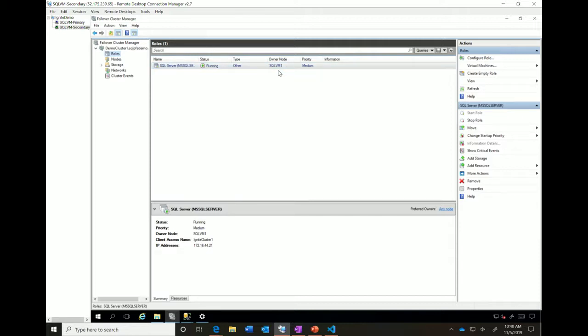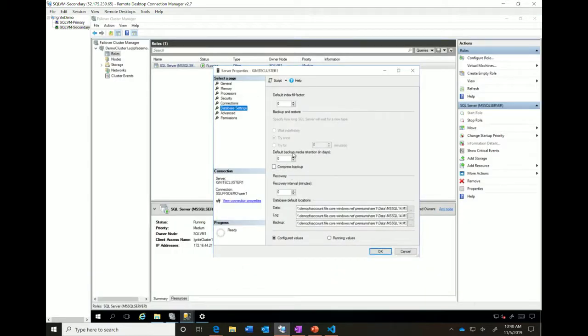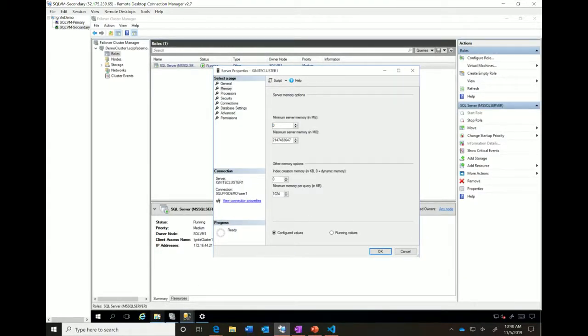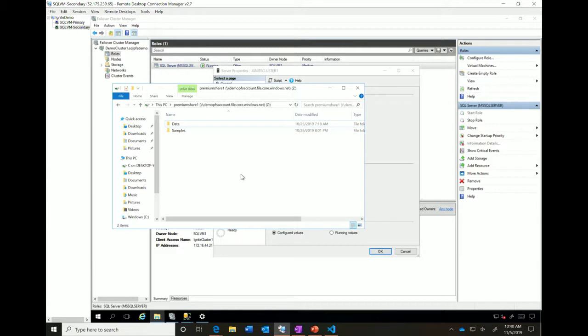I would also like to show you where the database files are. So if I switch over, I can see the properties of my SQL database. If I zoom in right here, you can see that both the data and the log files are stored on demopfs account.file.core.windows.net/premium-share1. So this is using a premium file share. We have worked with the SQL team to certify this scenario for production workloads. I have also mounted the premium file share as a Z drive right here. You can see it's the same premium share 1.